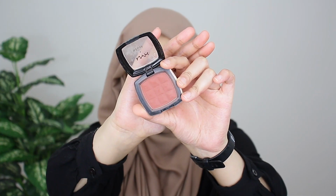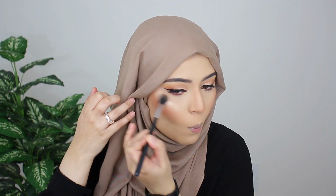So now I'm going to go ahead and put on some blush. For blush, I'm grabbing the NYX Cocoa Blush. I'm also going to take a little bit of blush on my nose. And for highlight, I'm going in with the Becca Champagne Pop Highlight. Just gonna go ahead in with my beauty blender and press this highlight into the skin.